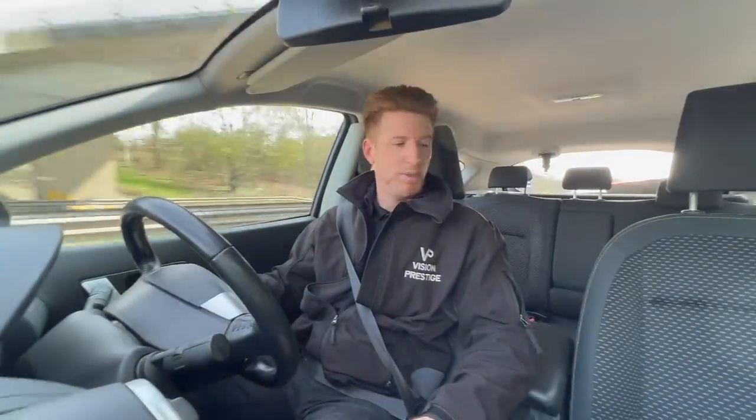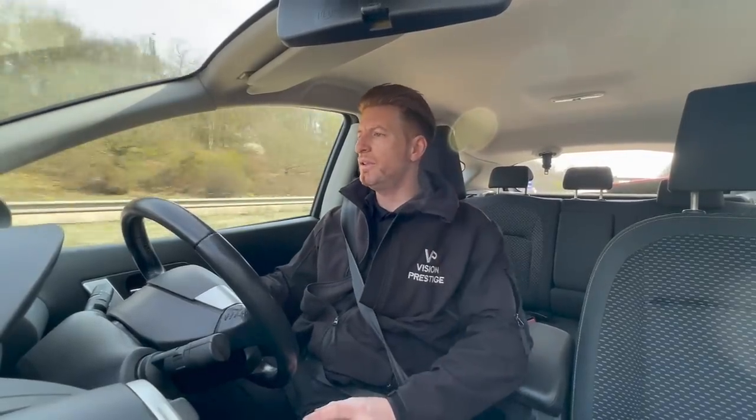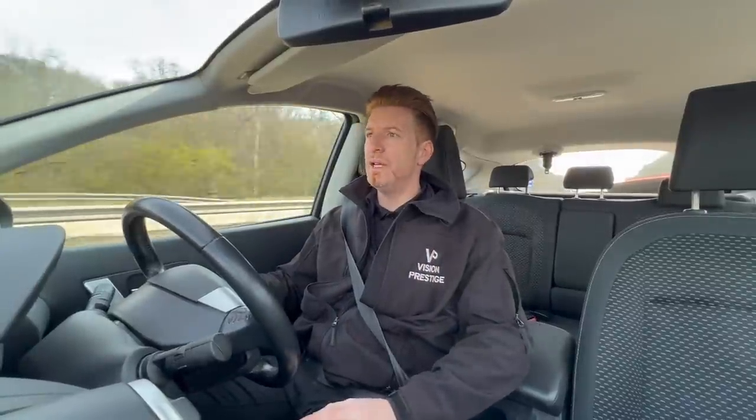The tyres are quiet. It's got Michelin CrossClimates on it. They're never going to be loud. They're a good tyre, they are. It's a nice place to be in here. It's got Isofix anchor points in the back. It's a good family car. You know, with this mileage on, it will treat someone really well.